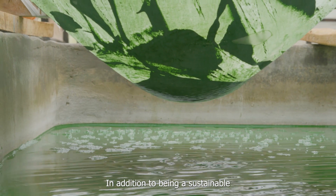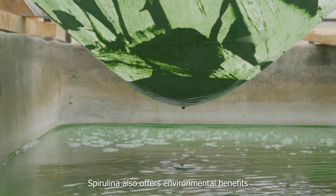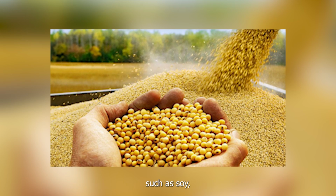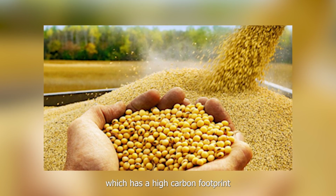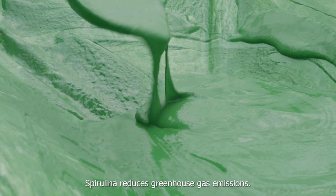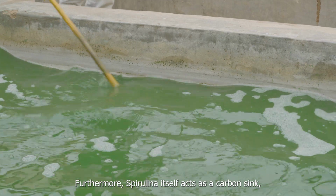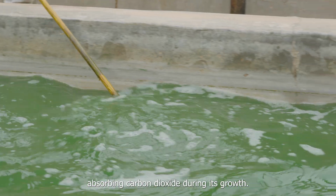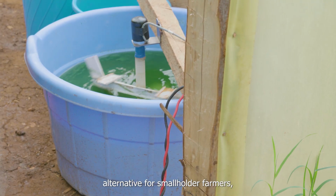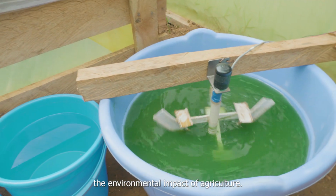In addition to being a sustainable and affordable feed option, spirulina also offers environmental benefits. By replacing imported commercial feed such as soy, which has a high carbon footprint due to transportation, spirulina reduces greenhouse gas emissions. Furthermore, spirulina itself acts as a carbon sink, absorbing carbon dioxide during its growth. This makes it not only an eco-friendly alternative for smallholder farmers, but also a contributor to reducing the environmental impact of agriculture.